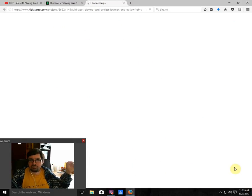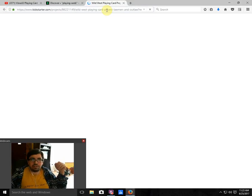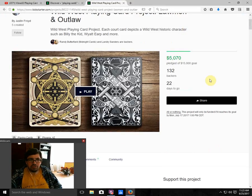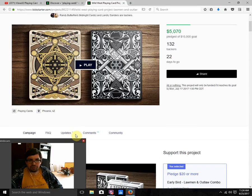It's a nice set of decks that I recommend you check out. He's a good creator. They're fun decks. They're based on historic characters in the Wild West. The Outlaw deck features guns and outlaws, and the other one, as you can see, features the Sheriff's badge and some rifles.